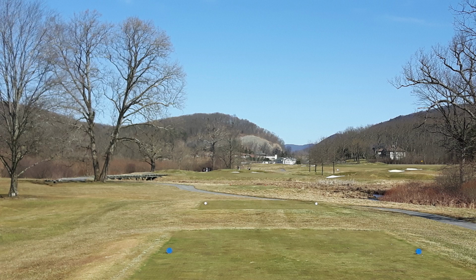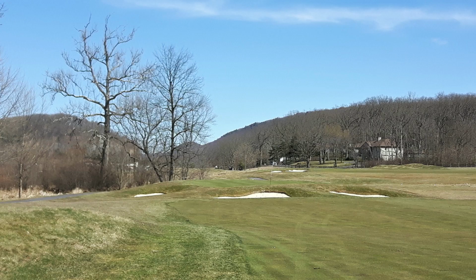Not too long, not too vertical, not too flat, not too boring, not too easy, not too hard. A nice middle of the road course, a good chance to get out and play golf while you're at the resort.